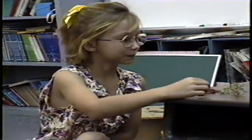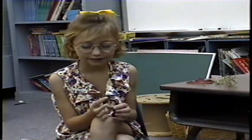This is the type of flower I found out on the outdoor classroom. And this is, it tickles you mostly, and it's got points. And this is a red flower. It's a little one. And this is some type of seed. That's all I'd like to show you.